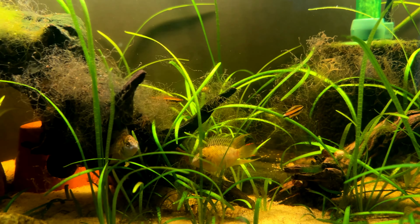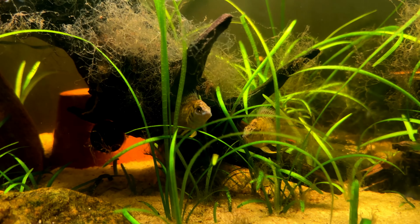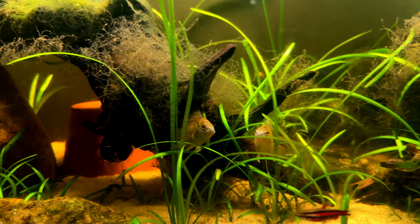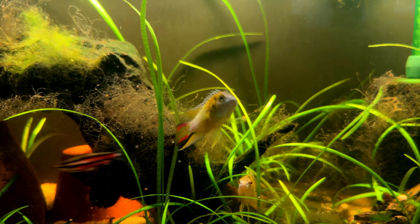They're waiting for me to drop in some food, so I'm going to go ahead and do that now. See if we can get them to come out. They don't tend to be as shy as the ortegii. As you can see, here's this guy.